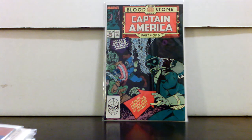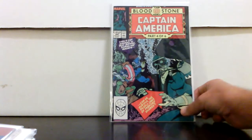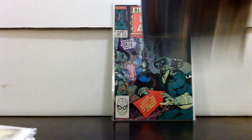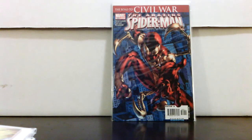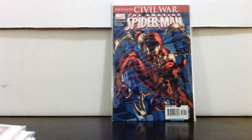First up, Captain America 360. You know that one. It's got a couple of spine stresses. Crossbones, first appearance of Crossbones, first full appearance. All right, getting a little bit better here. Amazing Spider-Man 529, not a great copy. It's got a corner ding and some spine stressing.